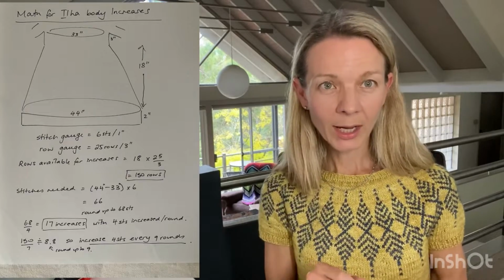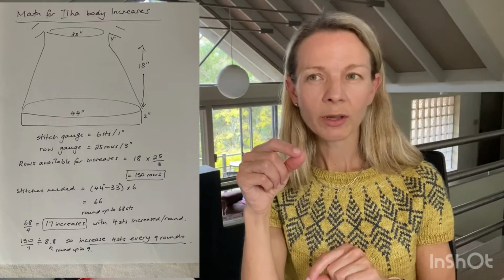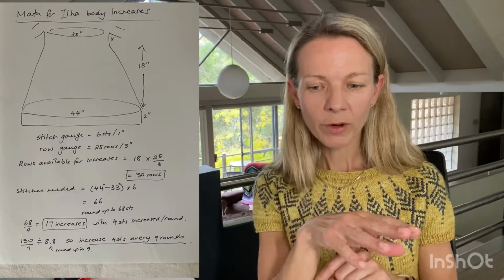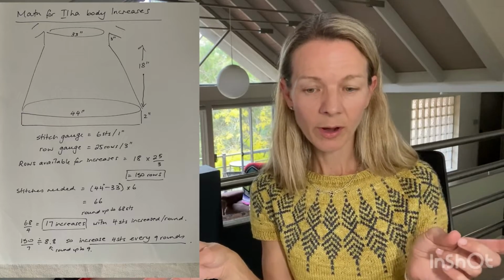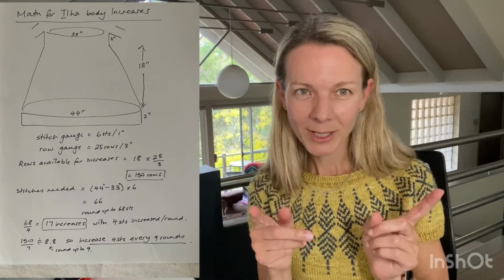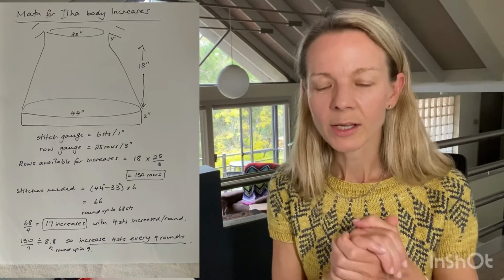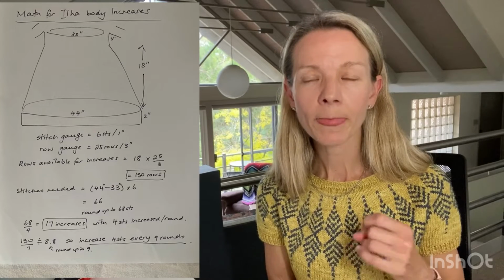Then I looked at my row gauge, how many rows is that? And for me, when I did my swatch, I think what I had blocked was only about 3 inches long, and that was 25 rows. So if it's 25 rows over 3 inches, 18 inches is 6 lots of 3 inches. 3 inches times 6 is 18 inches. So 25 times 6 is 150 rows. So I had 150 rows with which to do 17 increases.